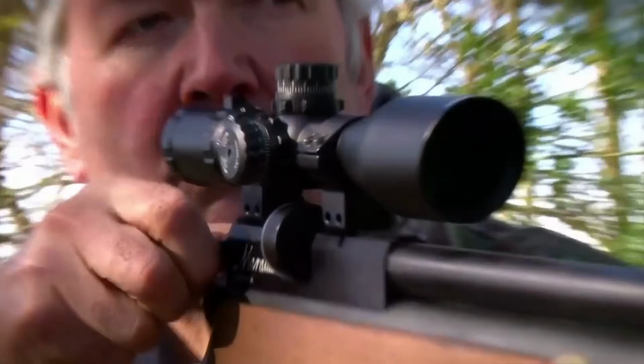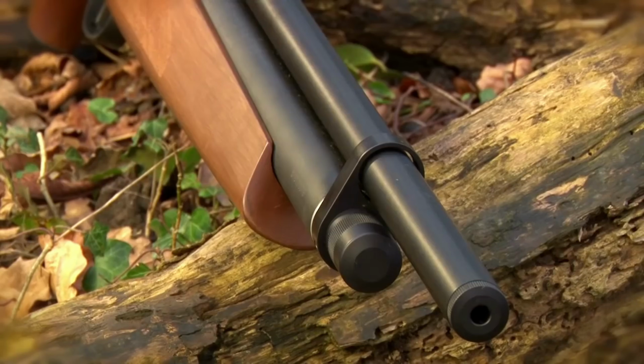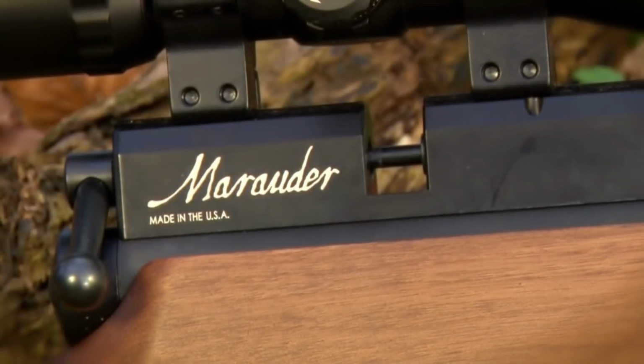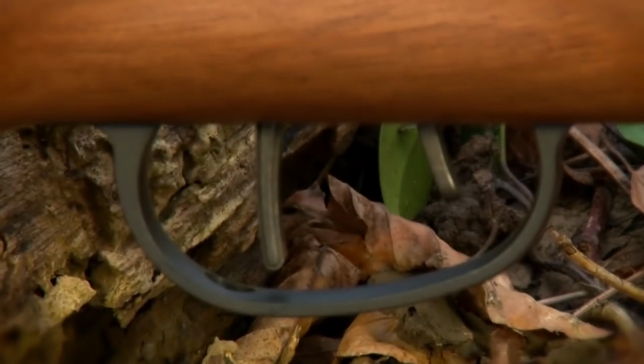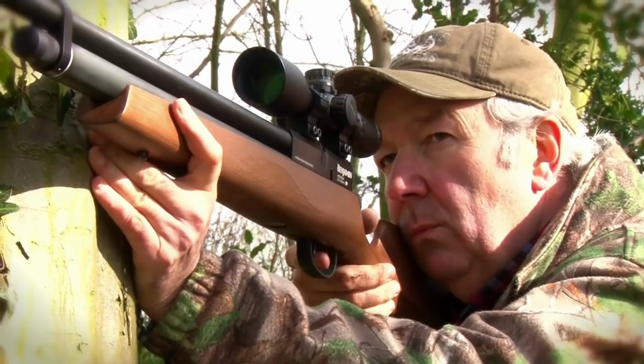Beyond the numbers, this rifle just feels special. It bridges old-school shooting soul with modern airgun tech in a way that's hard to explain until you've tried it. Whether you're heading into the woods for small game, competing at the range, or just punching paper on a lazy Sunday, the Marauder delivers in spades.